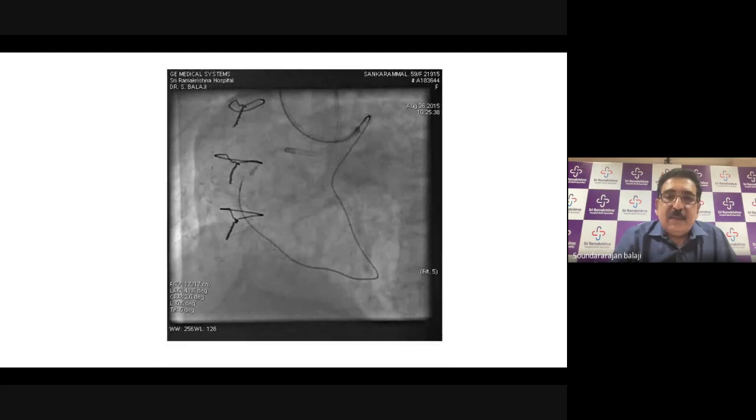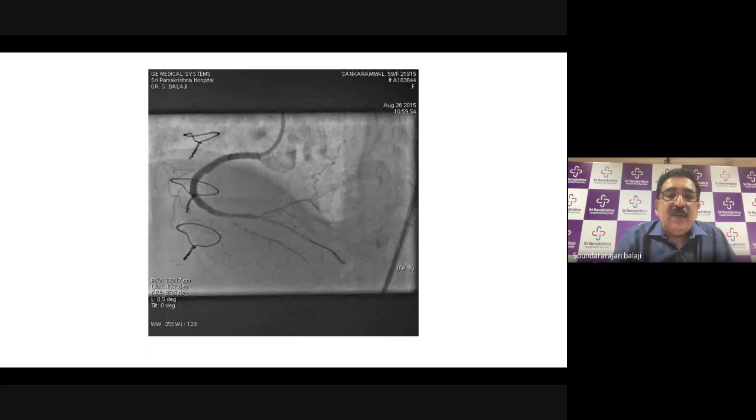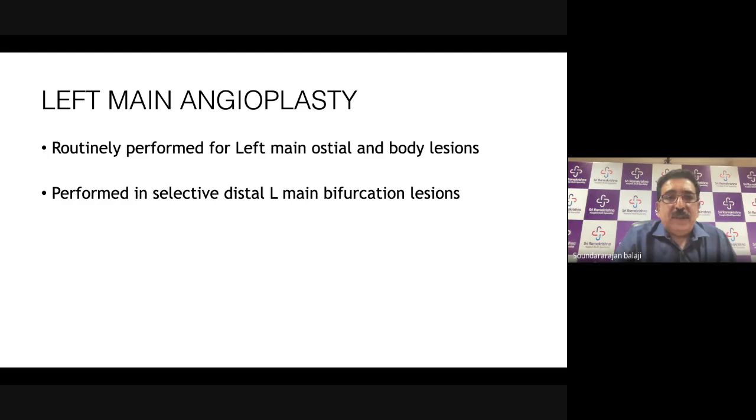And then we have exteriorized that wire, and then we dilate with a balloon, and then perform the procedure antegradely, and we have got stents here, and you can see the result in this vessel. And this is what we call a retrograde approach angioplasty, which is available for chronic total occlusions.